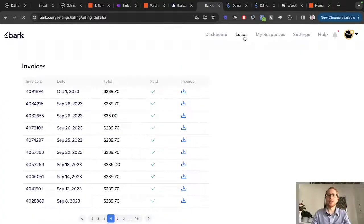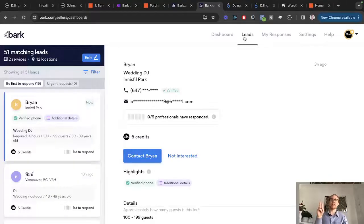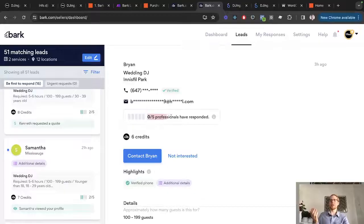So when you log in, you're gonna be able to buy leads from the platform. It's a pay to play model, right? So you can see all of the leads that are coming in. You can see how many professionals have actually claimed those leads. And if you like the lead, then you can buy it. Now, the problem is that with bark.com, a lot of these leads are lower quality, right? A lot of the leads might be fake. They might never pick up their phone, right? They may never get back to you.